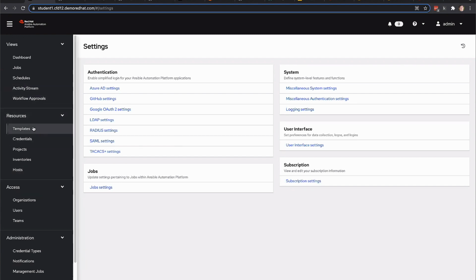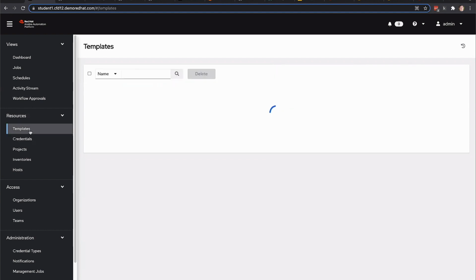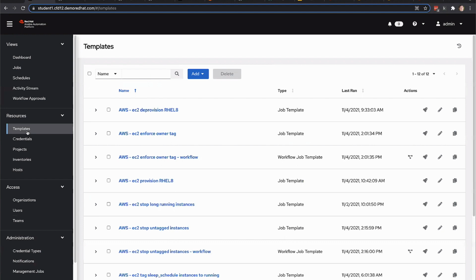I think the most important thing to understand about controller is that everything revolves around the concept of a job or job template. These job templates are basically a disaggregated playbook. A playbook is a unit of automation. I'll show one in a second. I imagine most people have seen a playbook, right? A playbook is the equivalent of other DevOps tools you've seen in the past, like a manifest or a recipe from Chef.